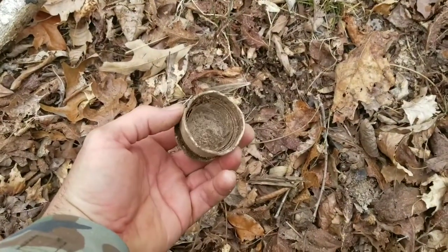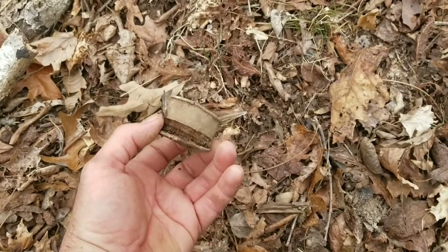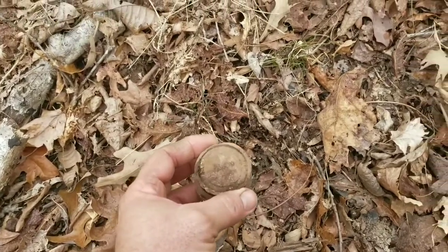Got it to pop out just a little bit. This is a drinking glass that's foldable. You slide the rings out. It'll be probably 3.5 to 4 inches tall, and the rings seal themselves. I remember seeing one of these when I was a little kid.